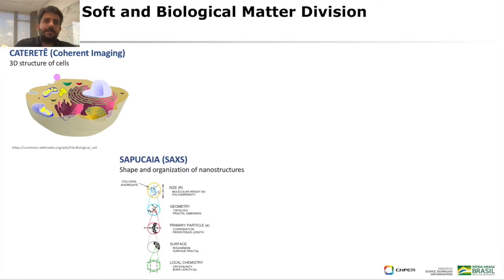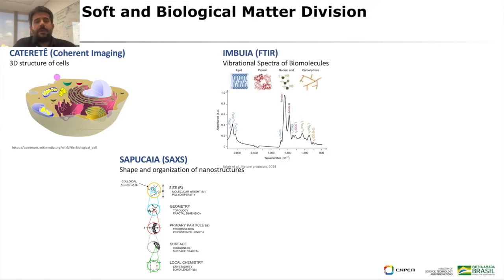Sapucaia beamline is a small angle scattering dedicated, so both of them are small angle scattering beamlines, but we'll leave the coherent program to CATERETê and the conventional small angle scattering to Sapucaia. The Imbuya, the infrared beamline, was basically transferred from UVX with micro and nano FTIR.